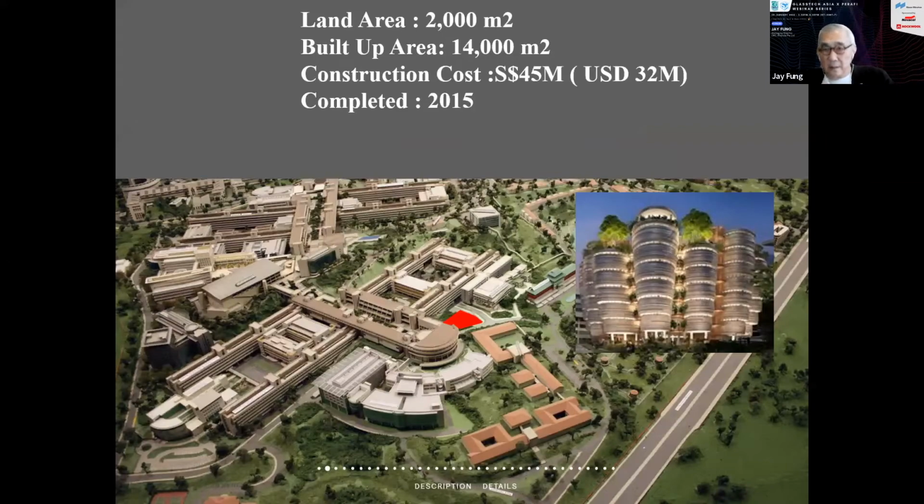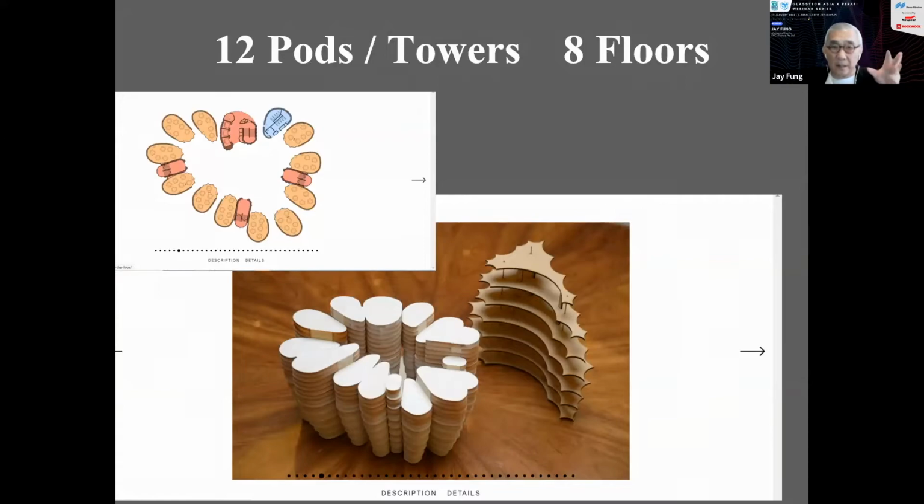Now, $45 million, I was told by the architect, is the cost of a car park structure in Singapore. So in other words, he is working with a very tight budget on this project. So everything that was done for this project, both interior and exterior, is all natural concrete without any paint or any of those claddings. The layout consists of 12 pods, like flower petals. There are 12 of them, and also 12 towers, and each tower is about 8 floors high.